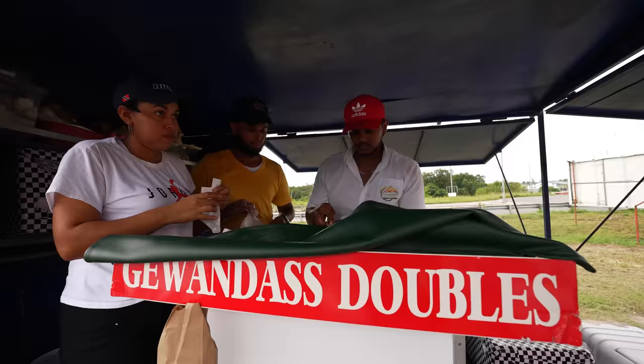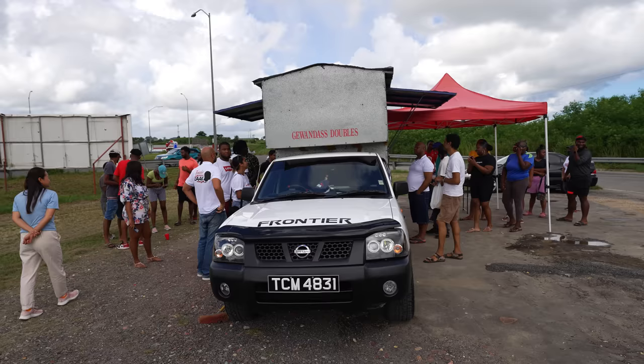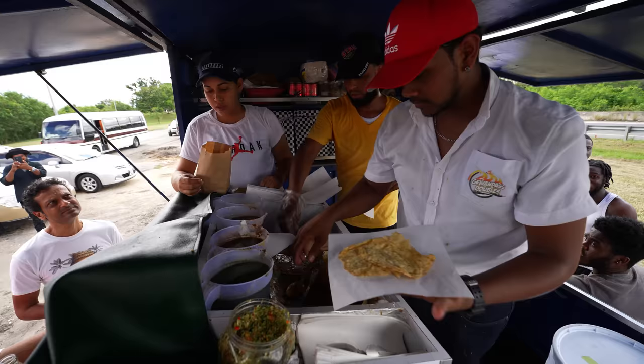Just a little drive down the road, we are at our next stop today. Another place for doubles. This is the doubles culture. This place is extremely popular. He sells out of his truck. There's just a crowd standing around. He makes a special version of doubles. One is right here.